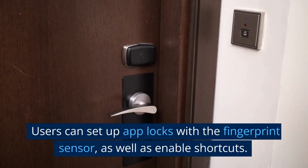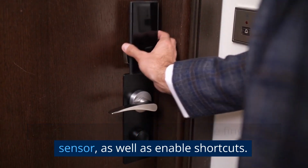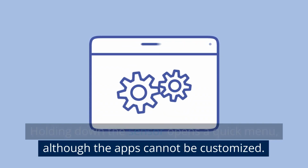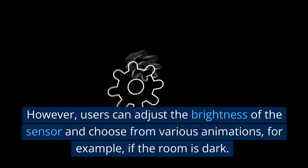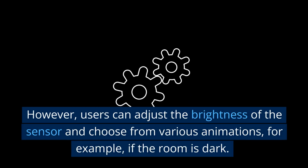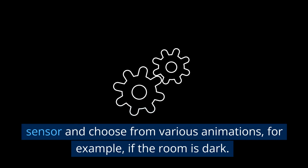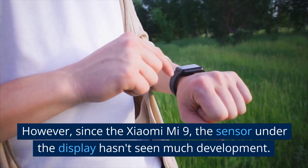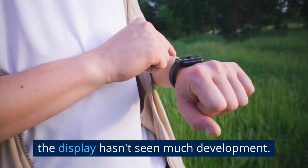Users can set up app locks with the fingerprint sensor, as well as enable shortcuts. Holding down the sensor opens a quick menu, although the apps cannot be customized. However, users can adjust the brightness of the sensor and choose from various animations, for example, if the room is dark. However, since the Xiaomi Mi 9, the sensor under the display hasn't seen much development.